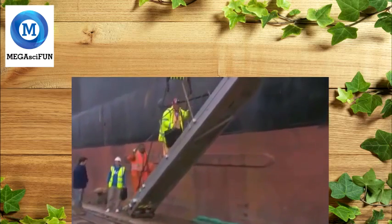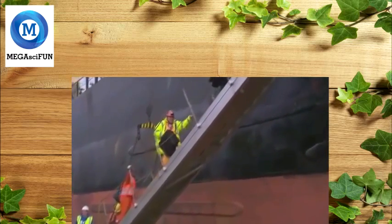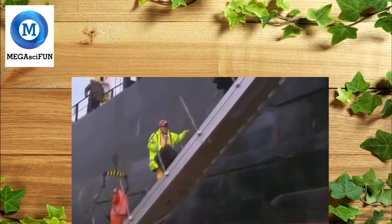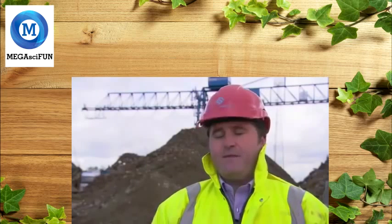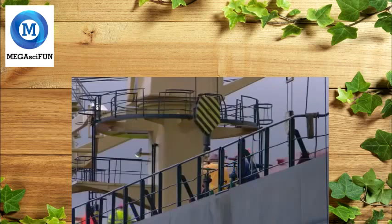We have a surveyor that works for us. He's a subcontractor. He will stay on board the ship. He will work until the ship is complete. There's also an inspector from Inspectorate. He's an intermediate between us and the customer. He will work until the ship is complete also.